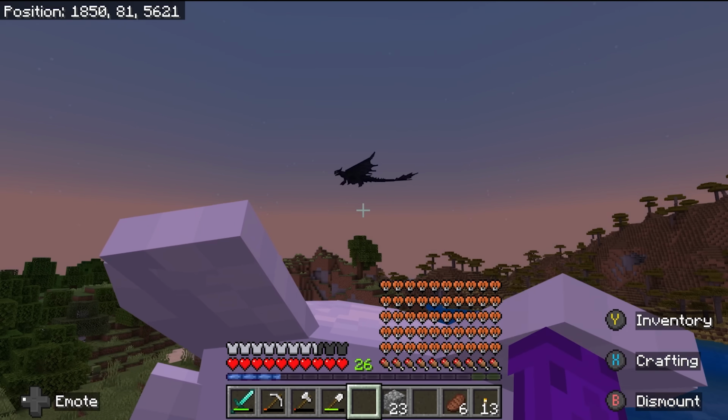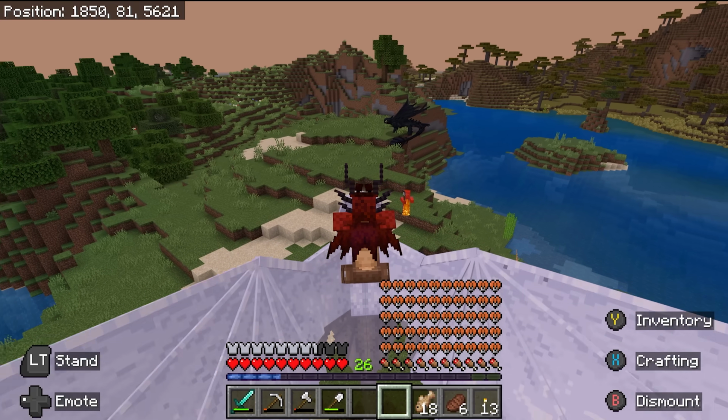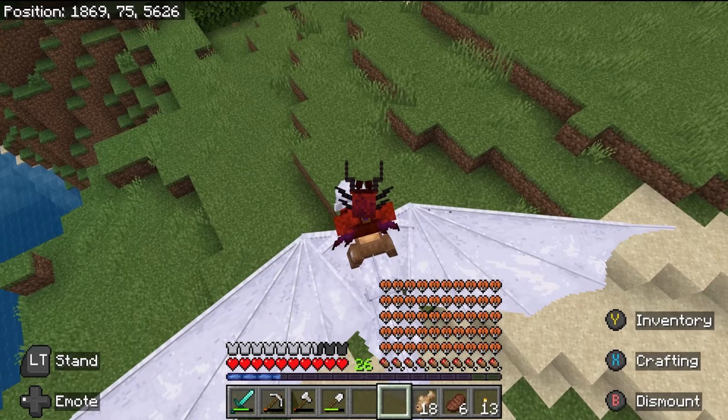We're not gonna take our eyes off him for a second. Okay, all the mobs are burning. The night fairy has landed. Come on, mobs, die. Die, zombie, die. I have a night fairy to tame. Okay, thank goodness. Alright, land, Luna.